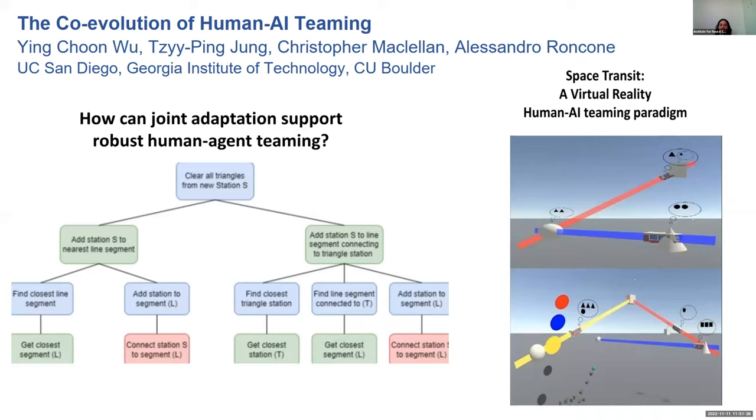It centers on the question of the coevolution of human AI teaming, or human AI adaptation. In most settings today where there's a human in the loop training an agent in some kind of machine learning paradigm, usually they're training on a fixed and known reward function. But we know that in the real world, that doesn't always work. Goals change, contingencies change, constraints change. And so we want to understand how we can develop a team that can adapt flexibly to new contingencies in a mission.